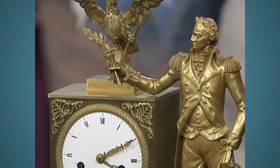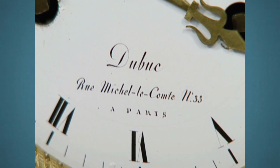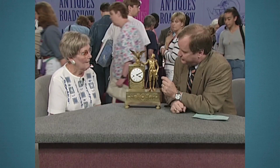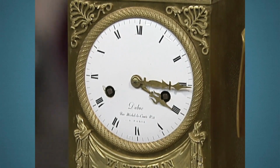The clock's origin is French, crafted by a renowned bronzer named Dubuc. The inscription indicated a production period between 1808 and 1816. A recent sale of a comparable clock fetched a staggering $140,000. However, this clock has undergone some alterations, replaced hands, and a refinished surface, diminishing its value. Despite these issues, the final estimate is between $50,000 and $80,000.